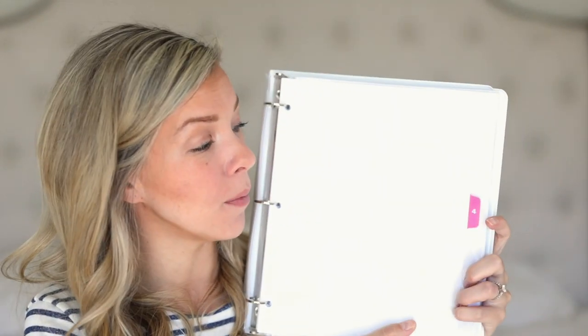Next, I have tab number 4, and tab number 4 gets into my zone cleaning routines. Again, my zone cleaning is slightly different than Marla's and what she recommends. She recommends having 5 zones. I have 7 because my house just can't do it in 5. I realize my limitations, so I have 7 zones.